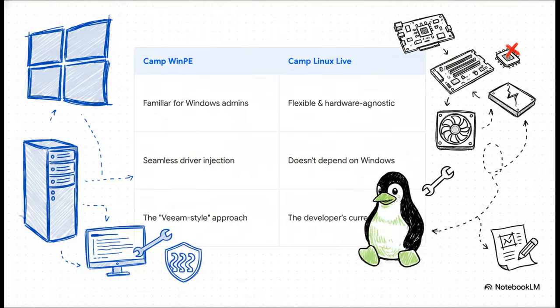So, on one side, you've got Camp WinPE. These folks are arguing for a really polished, VM-style experience using the Windows pre-installation environment. You know, something that's super familiar to Windows admins with slick features like injecting drivers automatically. But on the other side is Camp Linux Live, which is the path the developer is on right now. Their argument is, why would you want to depend on Windows to fix a broken Windows? Their approach is more flexible and probably better for those total nightmare scenarios where your hardware is completely different.